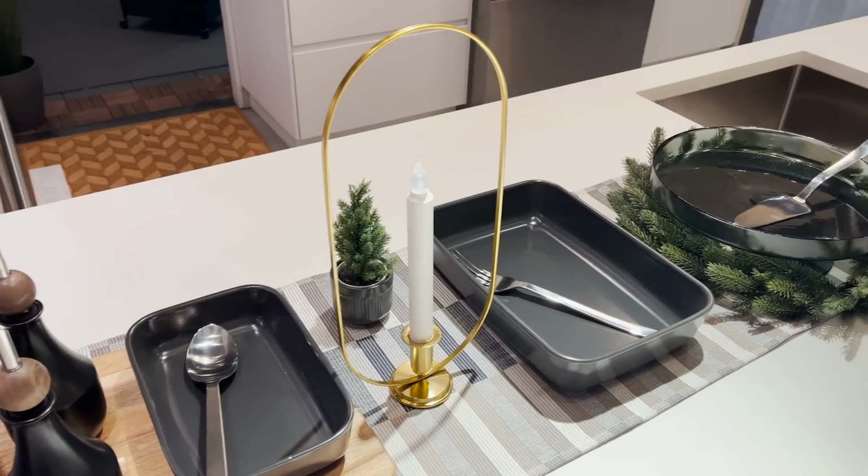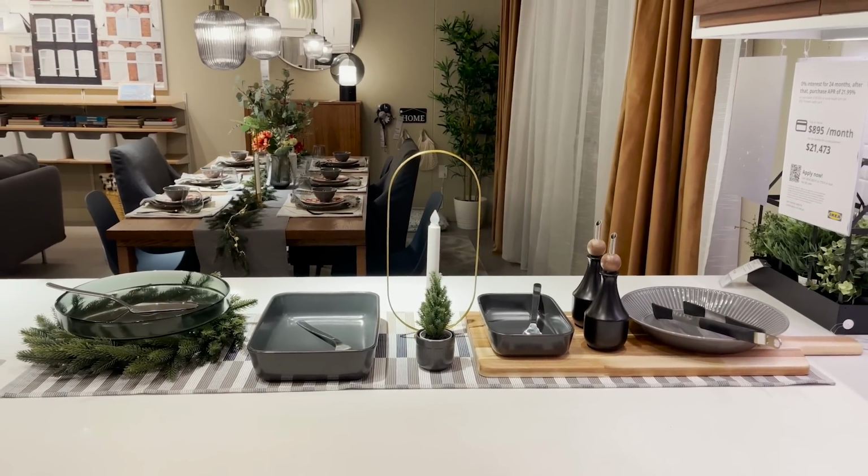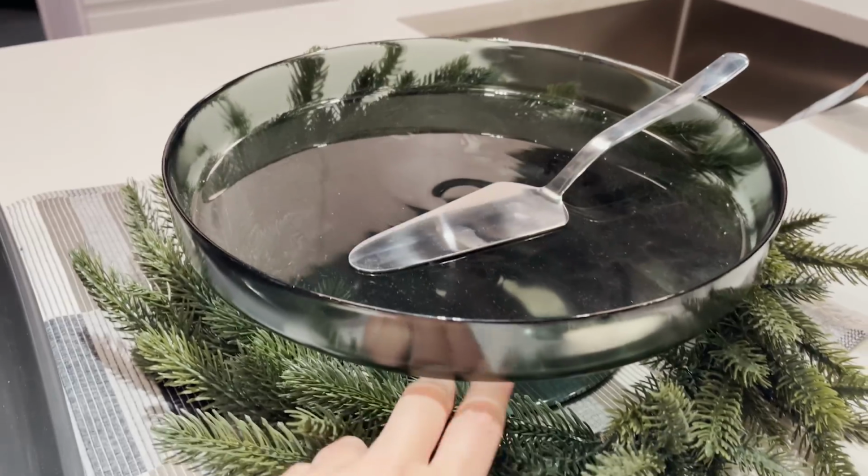There's so many ideas to take away from the showroom. I love this runner placed right underneath all of these serving plates. It just kind of grounds all of these pieces together and creates a little station.